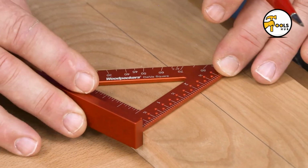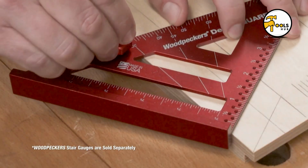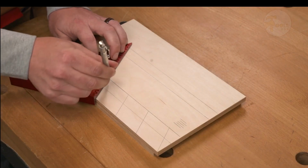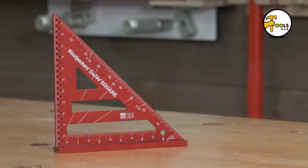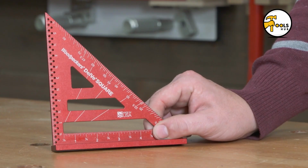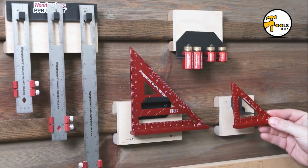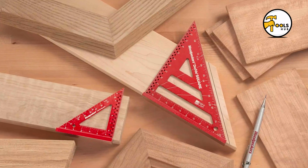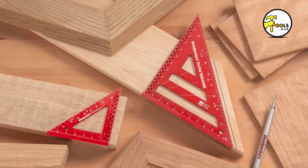Made from aircraft-grade aluminum, these squares provide strength and durability while remaining lightweight enough to be worn comfortably on a workshop apron. Whether working on complex joinery or straightforward layout tasks, the Dowel squares offer dependable accuracy and ease of use in sizes suited to a variety of project requirements.